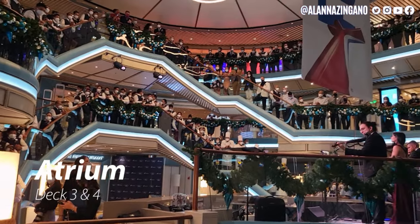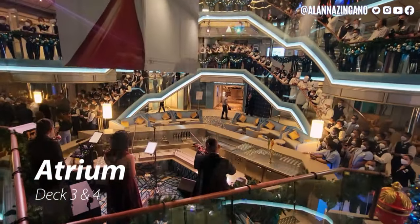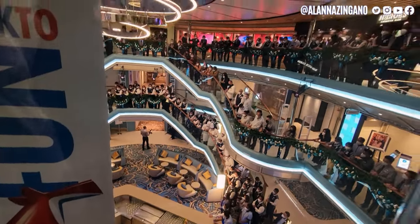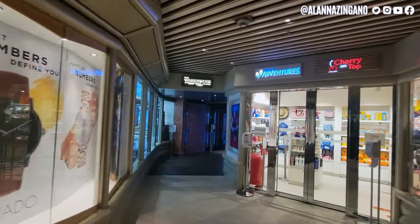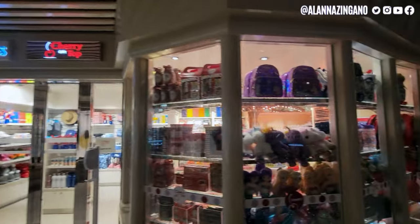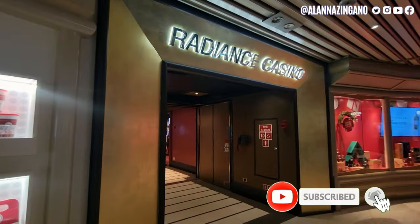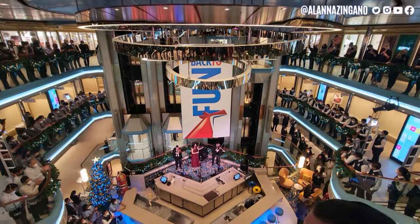Throughout the ship tour, we're gonna be looking at some new enhancements to the ship here and how things look really spanking brand new and different. First up is Big Chicken, one of the many new offerings on board the Carnival Radiance. If you enjoy chicken, go ahead and hit the thumbs up button. Let's go get started and see everything that the ship has to offer.